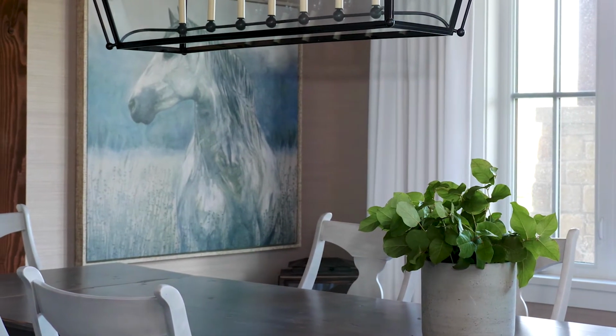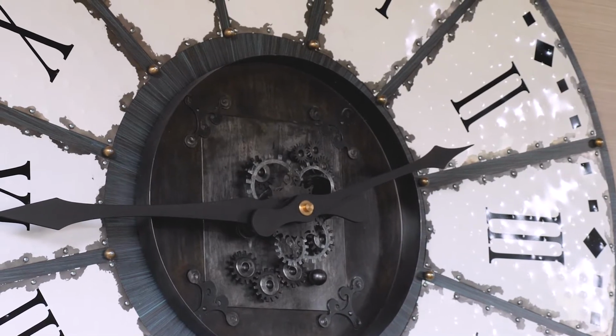It needs to be a focal point for the room. It needs to be something that you really love. Other elements, they're just like the supporting actors in the play. And I would say that in the dining room, that's the clock. In the living room, I don't know what it is.